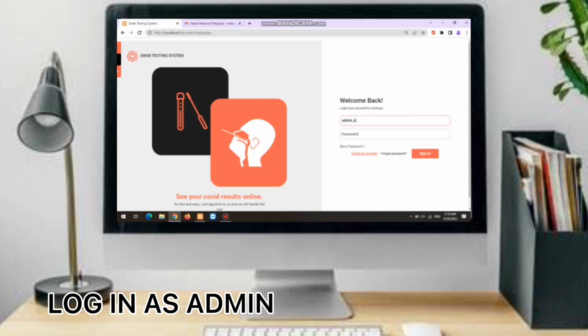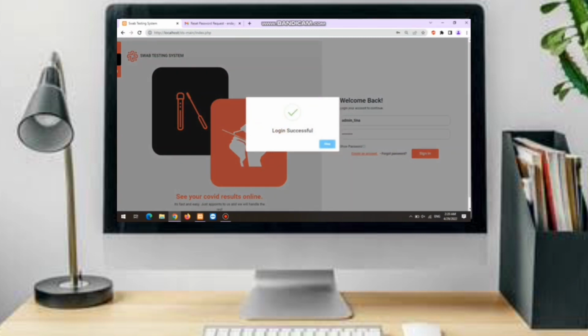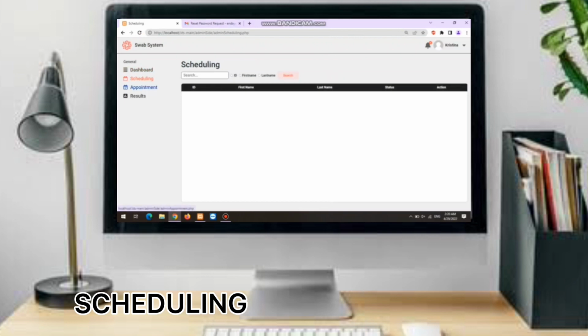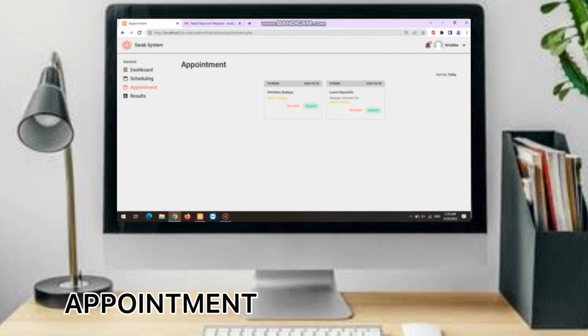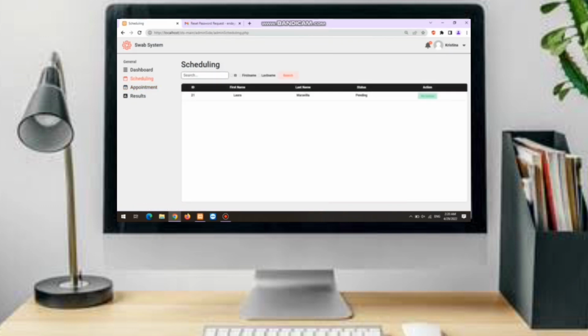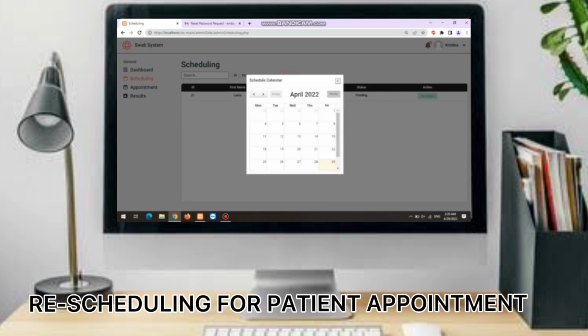Login as admin. Dashboard. Scheduling. Appointment. Reschedule for patient appointment.